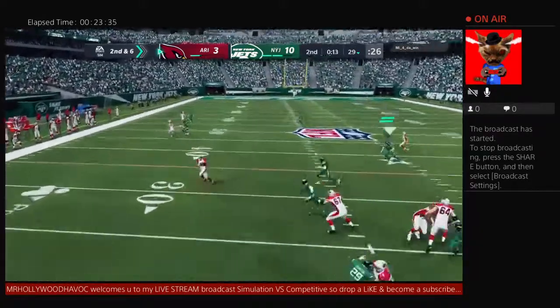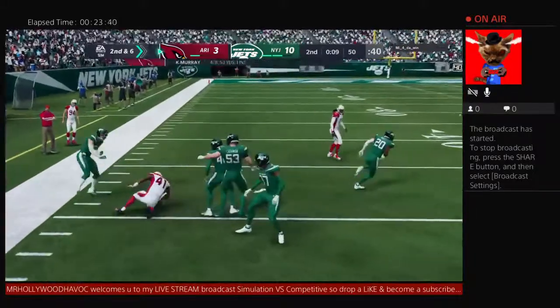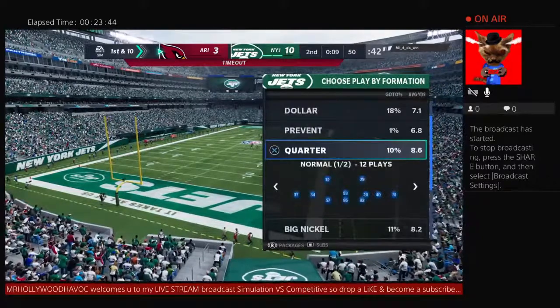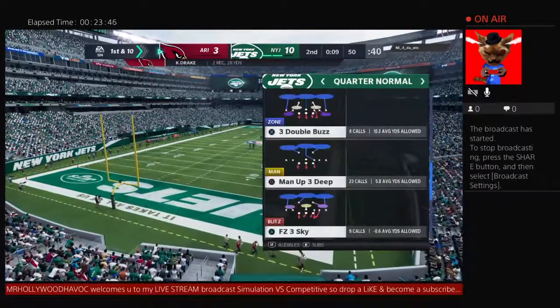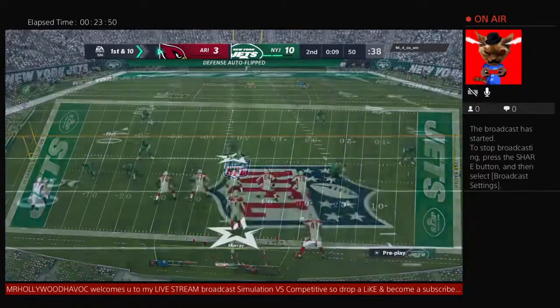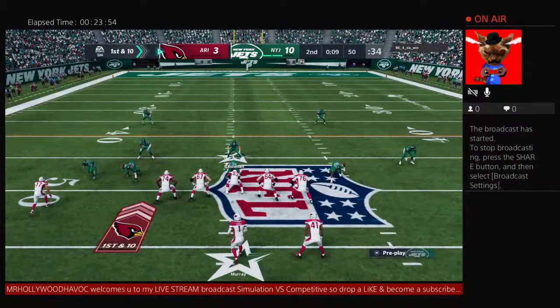Shotgun now from Murray. Looking left side, and he's got a man. It's Drake. And he's brought down after a very nice gain. Now a signal and a timeout call, as it comes with 9 seconds to go in this 1st half of play. This offense finding its legs now. Here's another 1st and 10.